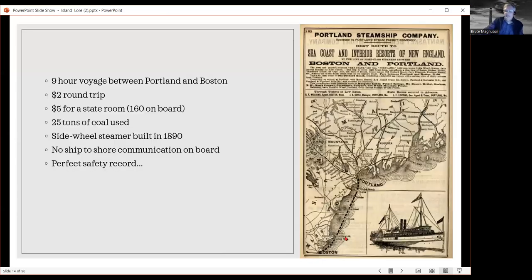So it's a pretty big deal. I mean, in its day, even to this point, the railroads are there, obviously, by the time you get to 1898, but sea travel is still very prevalent. And this journey from Boston to Portland takes 9 hours. And like I said, it happens pretty frequently. And it's a $2 round trip. You pay an extra $5 for a stateroom, since it's a 9 hour trip, can be kind of overnight. And that helps with sleeping accommodations.